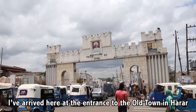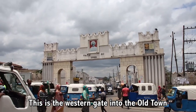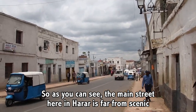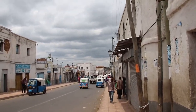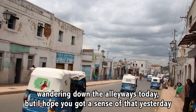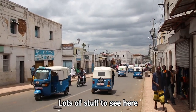Alright, I've arrived here at the entrance to the old town in Harar. This is the western gate into the old town. As you can see, the main street here in Harar is far from scenic. It's pretty utilitarian and functional. I'm probably not going to have that much time to go wandering down the alleyways today, but I hope you got a sense of that yesterday. Lots of stuff to see here.